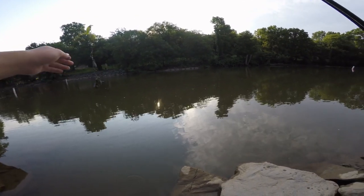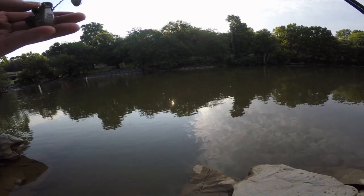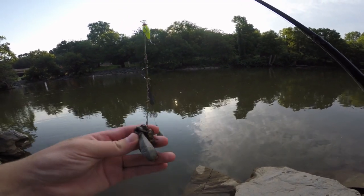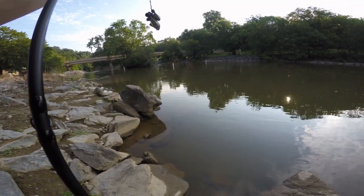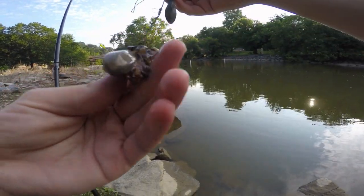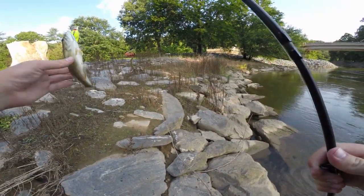I had a fish on there for a second. Turns out I snagged not one, not two, not three, but 4 different sinkers, it looks like. How about that? Oh, that was a big old fish, but it wasn't really fighting too hard. Go ahead and put that in the trash on our way out. First fish of the day coming up. Look at that monster.